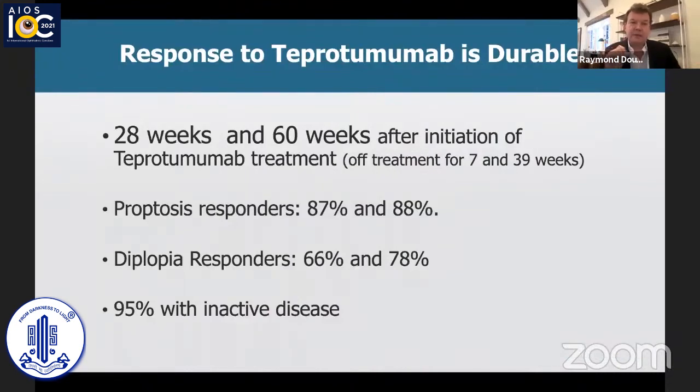So what is the durability of response? And this was very recently accepted to the Lancet. I'll give you a sneak preview of this. And it appears that the durability, meaning the proptosis responders, diplopia responders, I told you that they were about 83 or in the 80%. This is from both trials. After 60 weeks after initiation of therapy, meaning about 40 weeks off of treatment, they're still 87 and 88% for proptosis responders. So, it appears to be quite a durable effect in most patients.